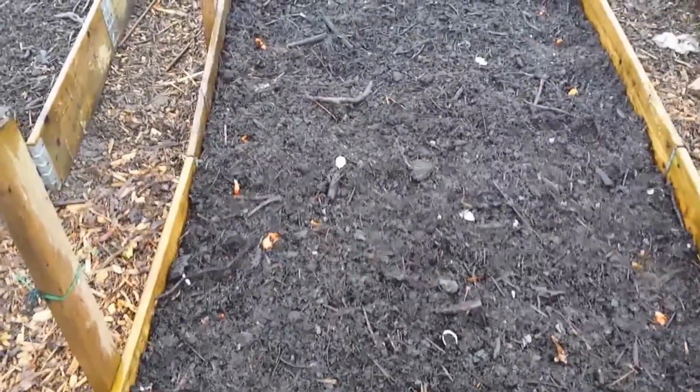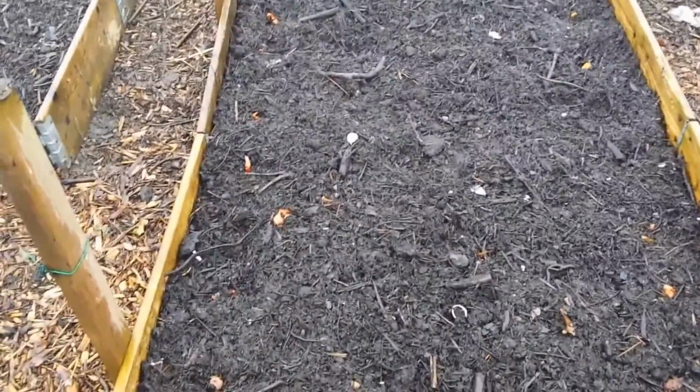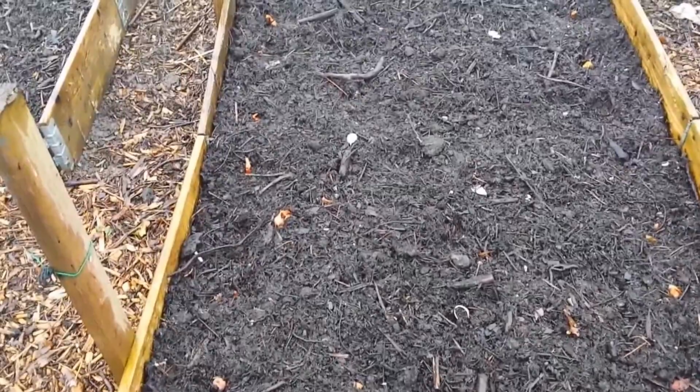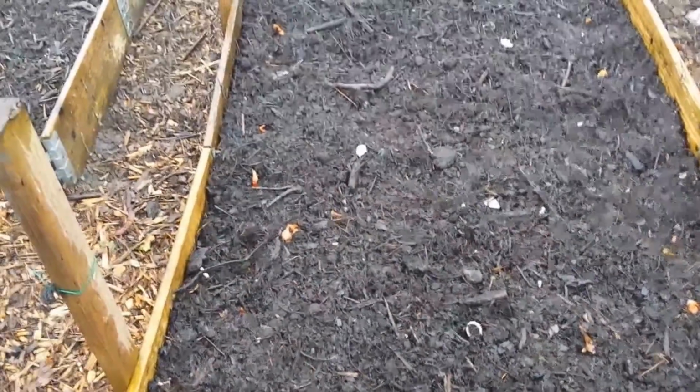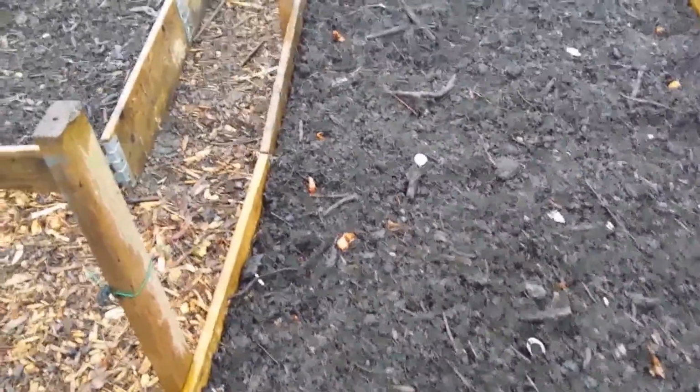Alright, this bed again, I'm probably going to grow alongside the shallots that are already in there. I'm probably going to grow some beetroot and just little bits and bobs maybe. See how that goes. Yeah.